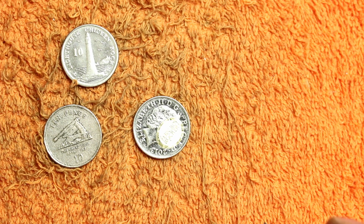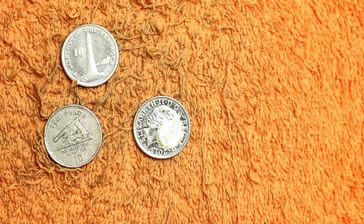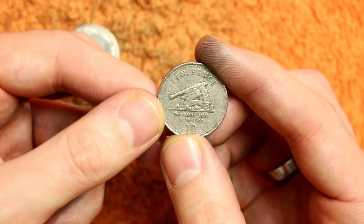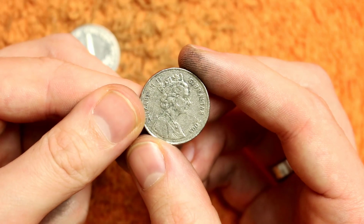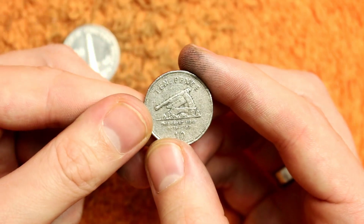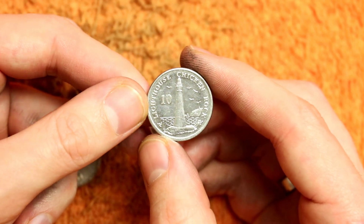Well, there we go, our finds for today. Apologies, I'm not quite sure if at the intro my right microphone was recording, so that might sound a little bit off, but it should be right now. In terms of our finds, no alphabet 10p's, but we did get a Gibraltarian 10p. It's not the nicest of condition, but it's a find nonetheless. A lovely one from the Isle of Man, the lighthouse at Chicken Rock.